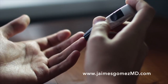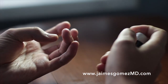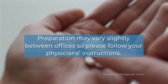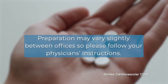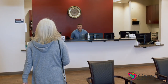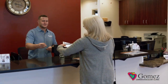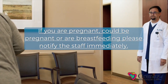If you are diabetic, you should ask if your doctor has any special instructions for you before your exam. Follow your physician instructions for taking medication prior to your scan. Please bring all your medications with you, and if you have an inhaler, be sure to bring that with you as well. Day of your exam, you should arrive 15 to 20 minutes in advance wearing comfortable, loose-fitting clothing. Do not apply lotion, oils, powders, or body spray.